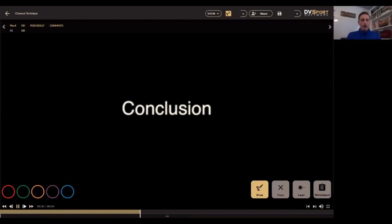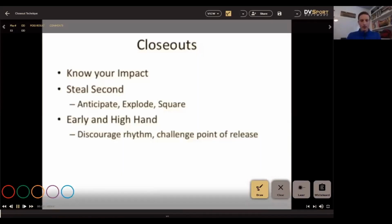And so that's going to wrap it up for the drills there. Again, most important points for me in closeouts: know your impact as a player, know your max lead as a coach for your players, steal second base. You got to be there anticipating, explode, square, the techniques, but you got to anticipate. You got to steal second base. If you can get there on the catch, it's going to make your job a lot easier containing that ball. And then early and high hand, challenging at the point of release, discouraging rhythm.